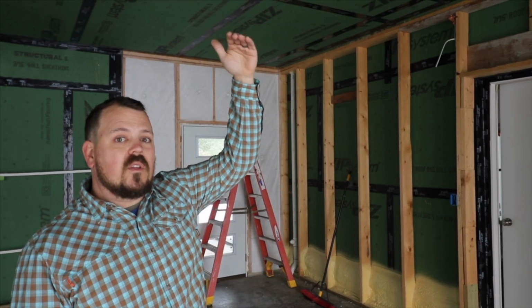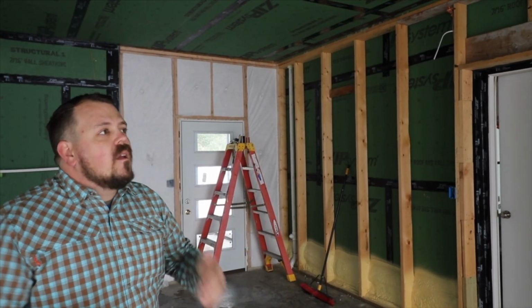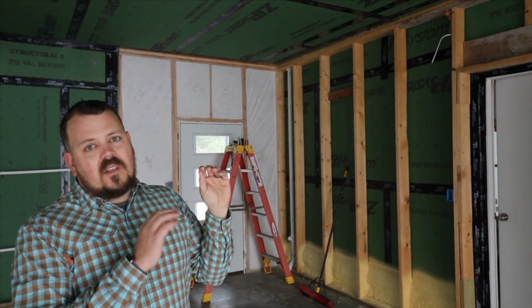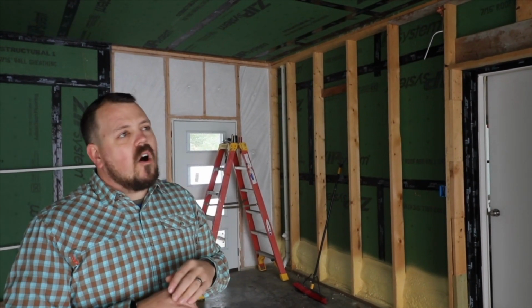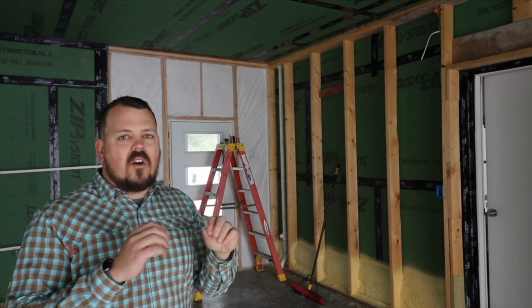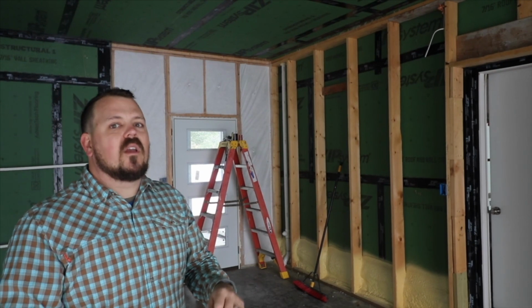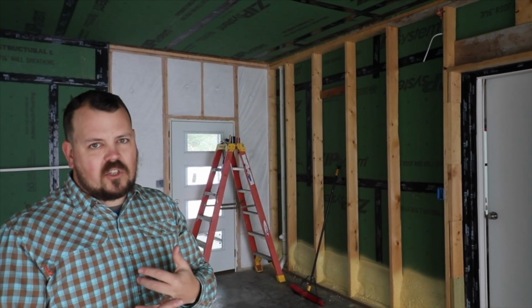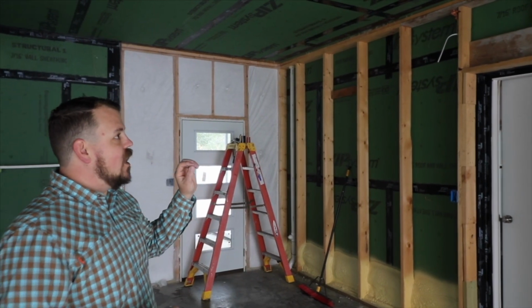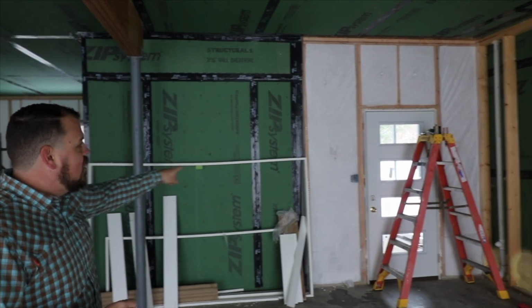That room's air barrier is just drywall on the ceiling, and it works. The problem is, if it stops working up there, that drywall air barrier, all it is is a ding against our energy bill. But if the air barrier here stops working, it's a ding against our energy bill and it's possibly a health issue.